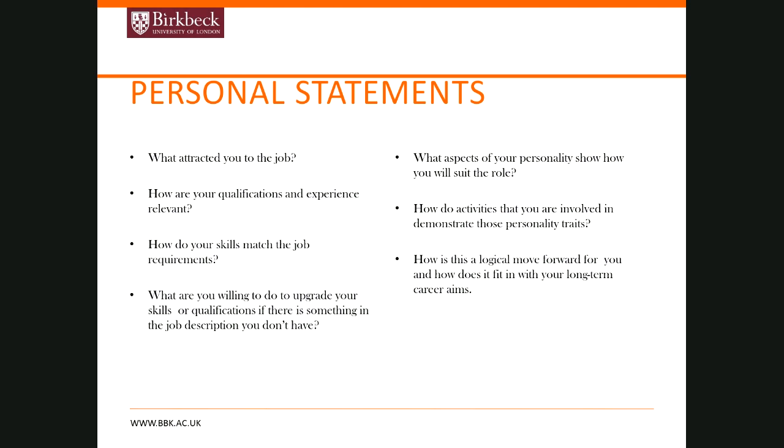Personal statements. Personal statements on online applications are your opportunity to showcase how you meet and exceed the needs of the role. If there's a word count, keep to it, as this shows attention to detail and being able to follow instructions as well. So think about what attracted you to the job.